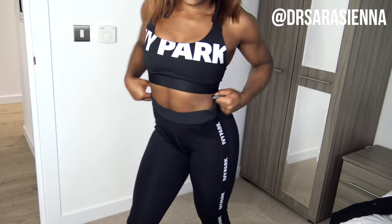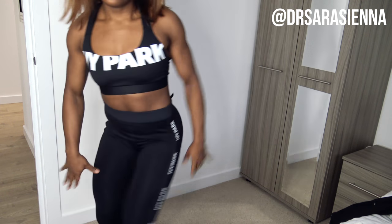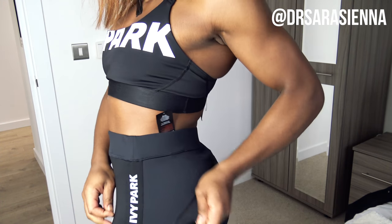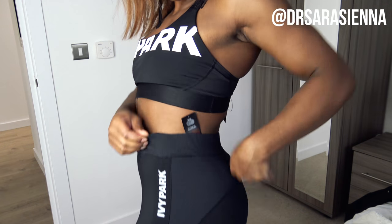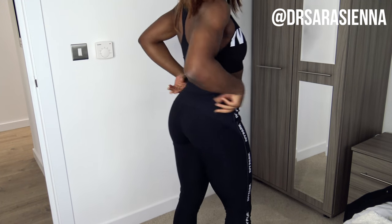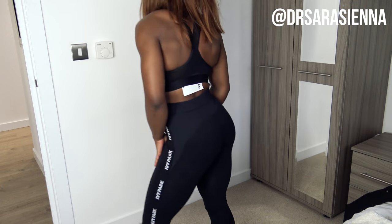Yes, yes! Oh my goodness, I'm excited about these leggings. I really, really like these. I like these a lot. Can you tell that I like them a lot? Okay, so they're a different kind of material, kind of like running leggings material. They've got the branding down the side, but they are so much more up my street. They are high-waisted. Oh my goodness. Yes, I can lounge.